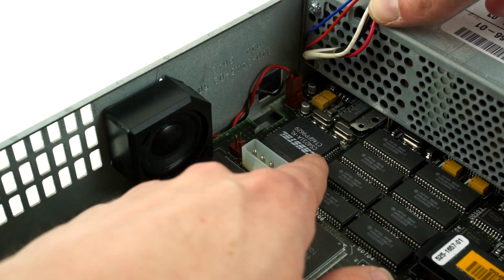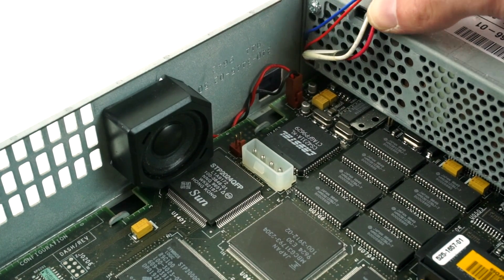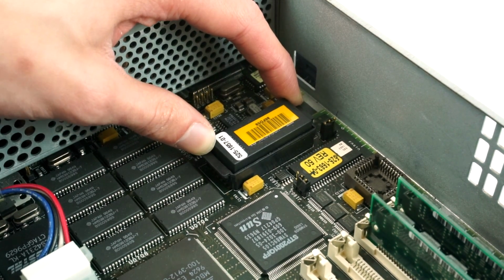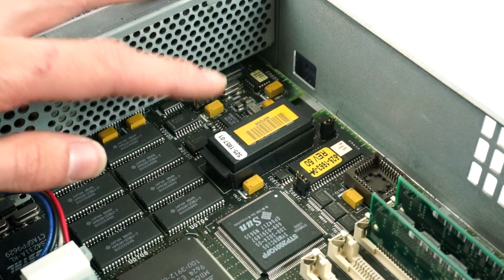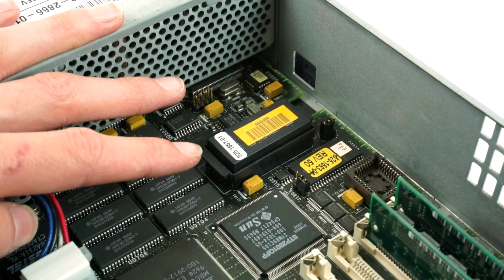Under here we then have a standard Crystal audio chip, which was also fairly common in Sun machines from this time period. In this corner we have the standard issue Sun NVRAM chip, which also contains a built-in battery which retains the settings. As usual with machines like this, the battery is now dead due to its age, so the machine's lost its configuration settings.